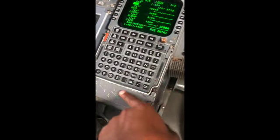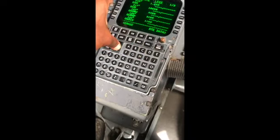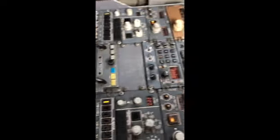And I also input the Abuja approach because we know that usually Runway 22 is in use in Abuja right now. So it's good to just program everything on the ground so that you have less work to do trying to descend, because it's a short leg.